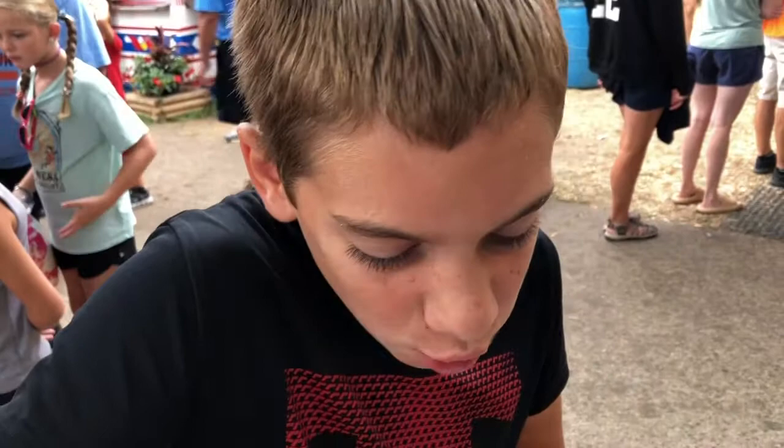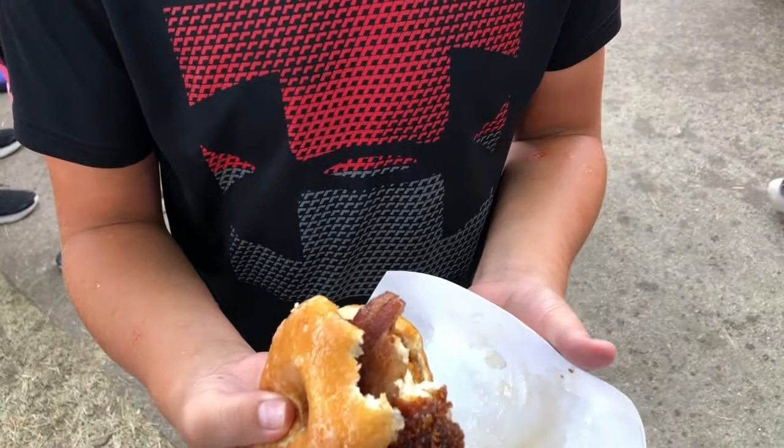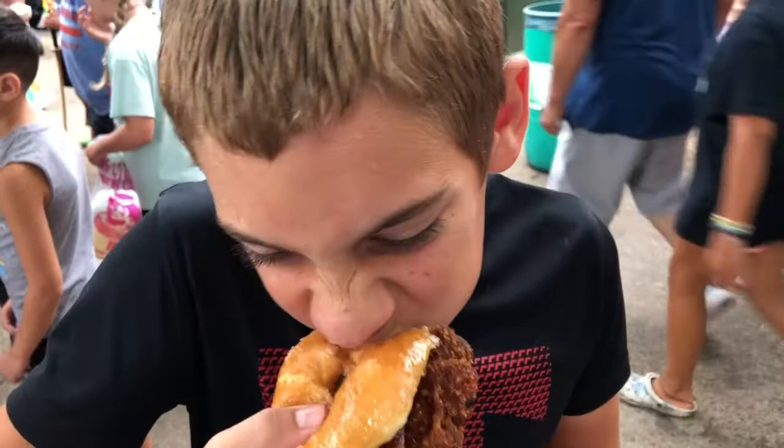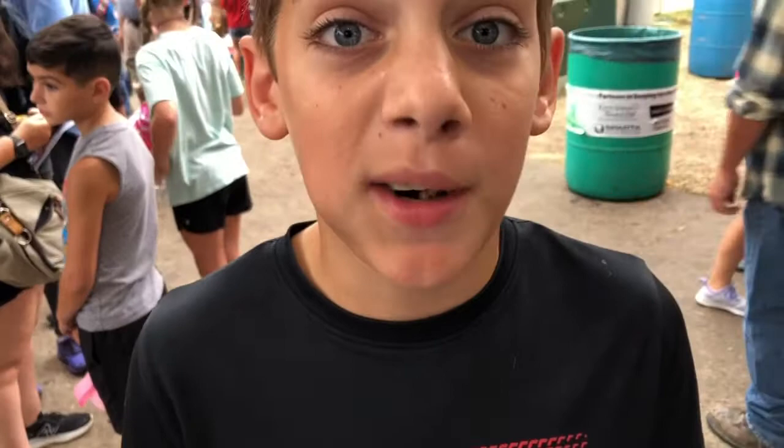That's actually pretty good. What's on it? So a donut cut in half, and then with some bacon and chicken on it. I did get the donut. The chicken kind of takes over a little bit. That's pretty good, surprisingly, actually.